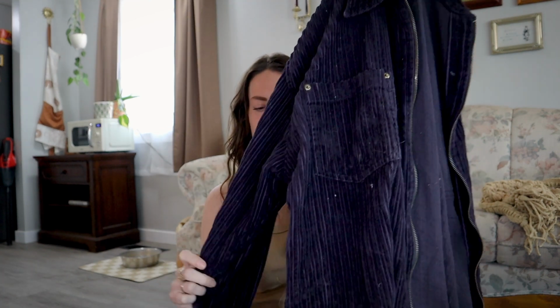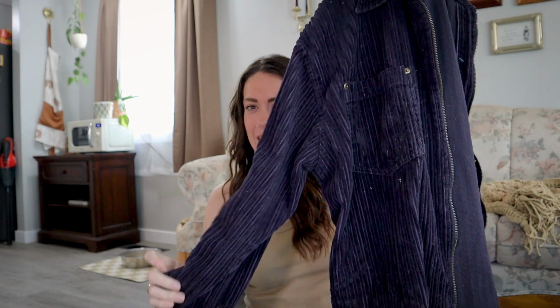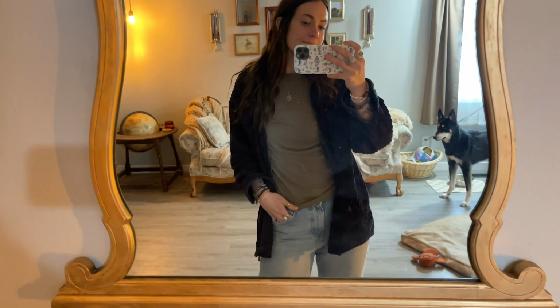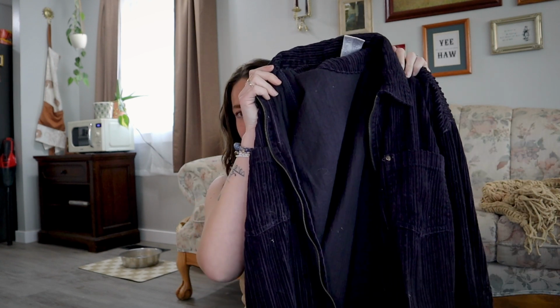And I also got this really fun corduroy jacket. It's a navy color. It almost fits kind of like an oversized flannel shape, but it also has a zipper instead of buttons up the front, and I just hadn't really seen anything like it before, so I grabbed that.